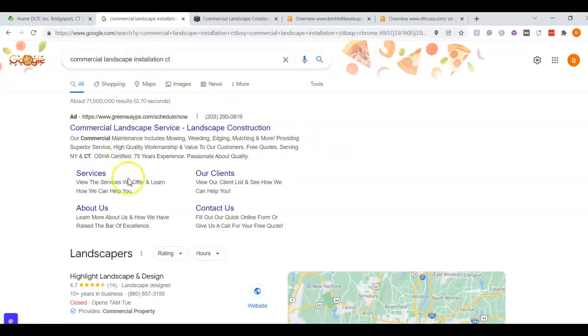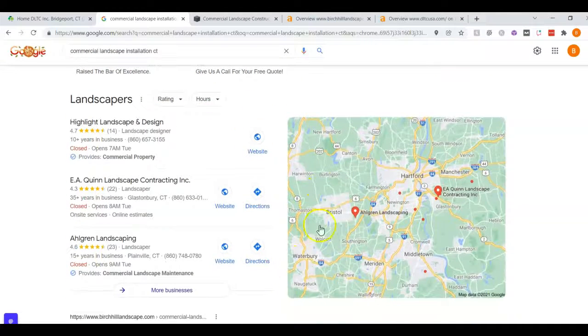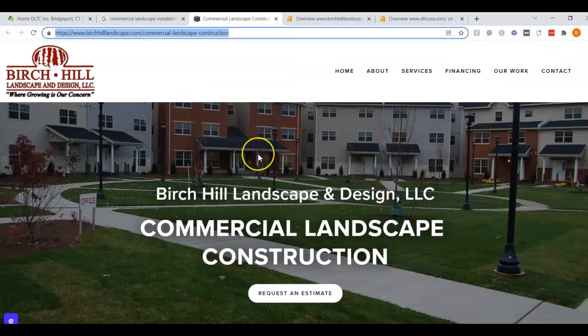This is a Google ad right here. Okay, we can see they're running an ad. And this is called the Map Pack. So the top 3 listed here are the ones that receive a lot of the work because they're super easy to find and they're listed right away. The websites listed below here are called the organics, and the same things apply. You want to be on the front page and ideally within those top 3 positions so that people find you and they call you. Let's take a look at Birch Hill Landscape since they are first.